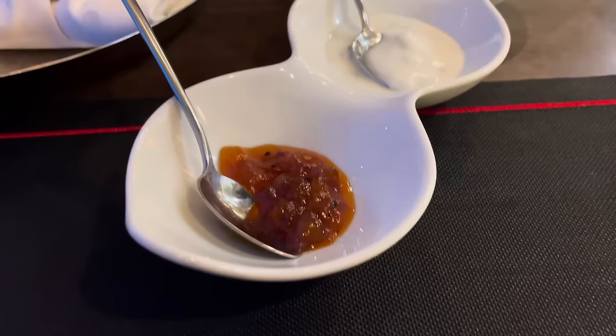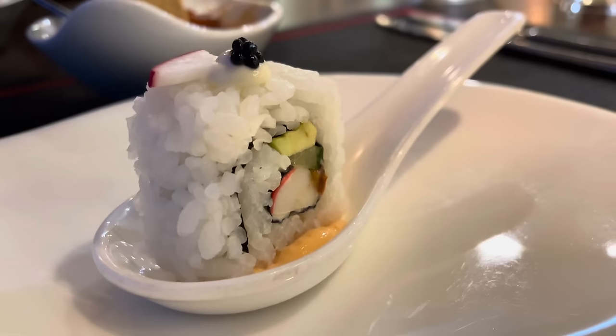We've just received an amuse-bouche. It's a California roll, which is sushi, rice, crab, avocado. Right, I can't eat fish or seafood, so Matthew's having mine. Oh, there he goes. Spicy sauce, not too fishy.